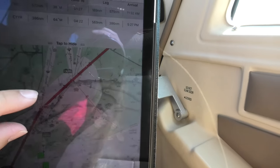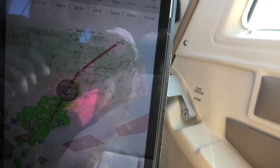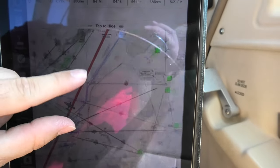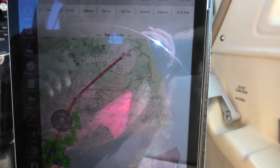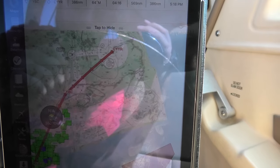And currently about a little less than halfway there. Already passed into Canada, and been talking to Montreal Center. Using my flight plan, go for the free Canadian charts and procedures. So, well en route to Goose Bay, Canada.